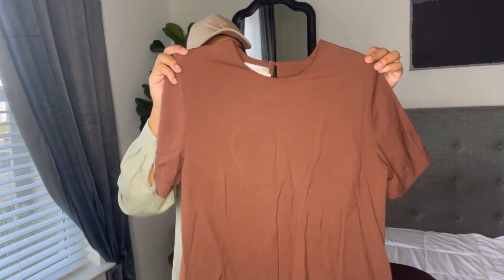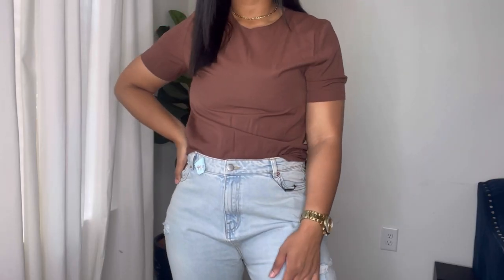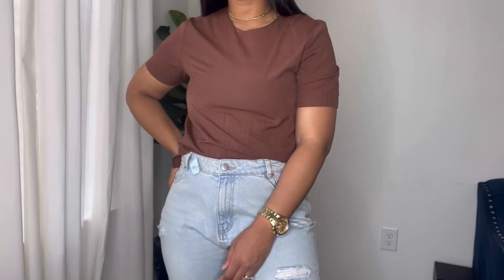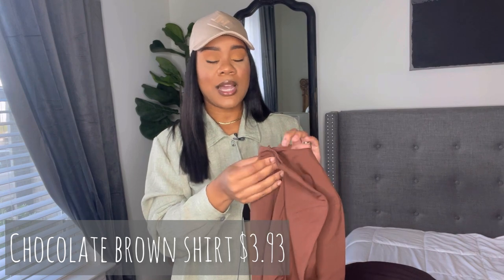And so this, I thought, was another really good layering piece. Again, it has that longer sleeve on it, has a nice little keyhole detailing in the back, and it just lays on the body very well. I love a good high neck when it comes to t-shirts. I just feel like it pairs very well. And so this is really not a t-shirt. You can kind of look at it as a blouse, but I like the way that this looks and feels. So I deem it kind of like an elevated t-shirt, and again, a solid basic, and it was $3.93.